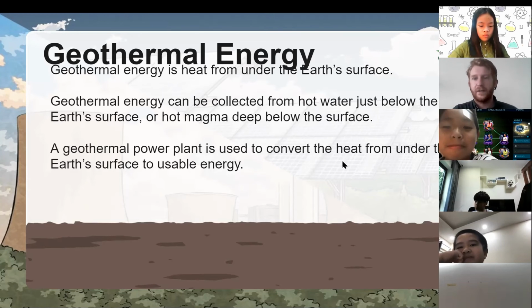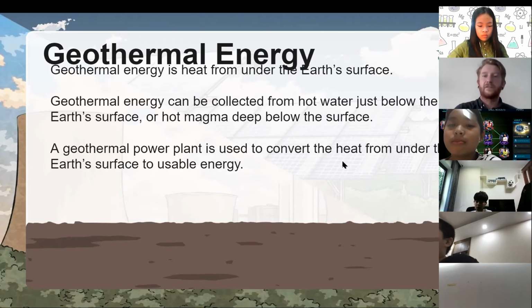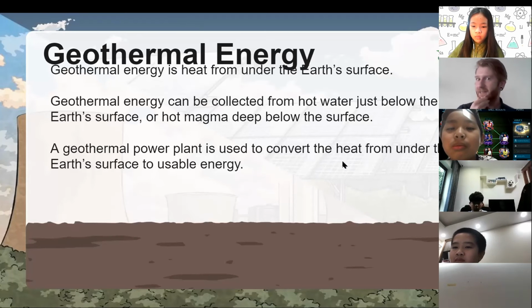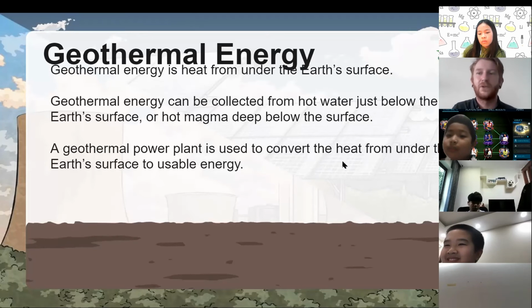What do you think a negative part of using geothermal energy is, Emily? You think it's cheap? It's free. I wouldn't say it's free. You think it's cheap? You think it's easy to do? It's easy to find. Well, if it's in the earth, maybe, yeah. You need to find places where the earth's crust is not that deep.